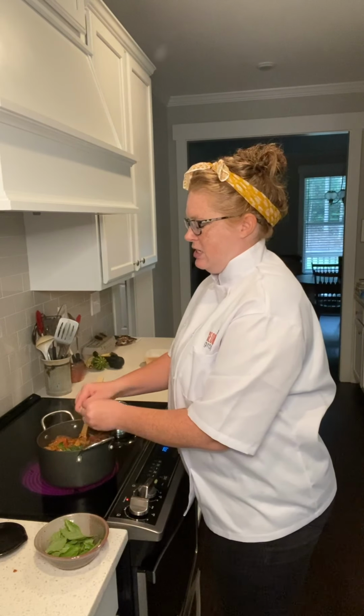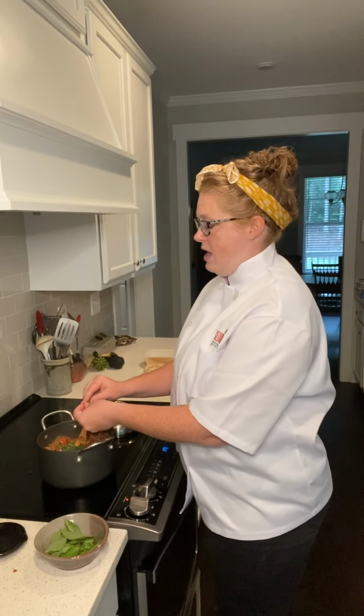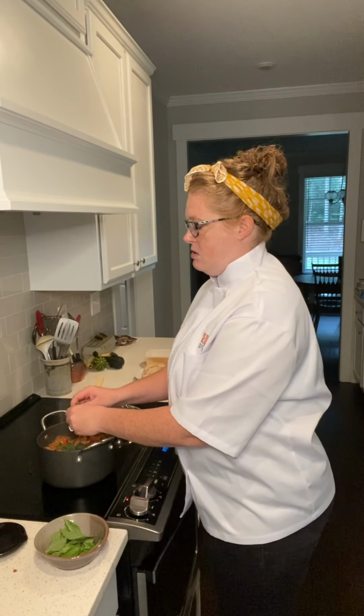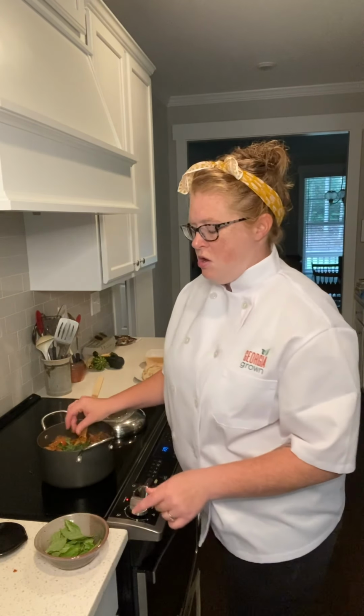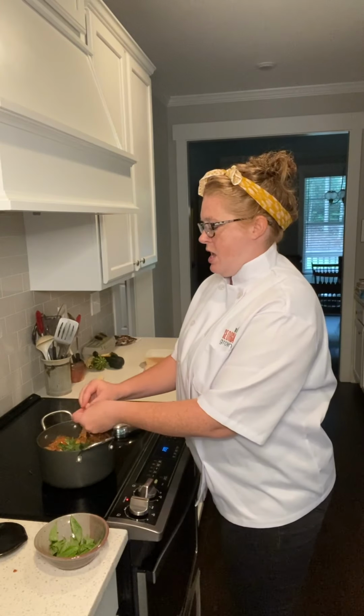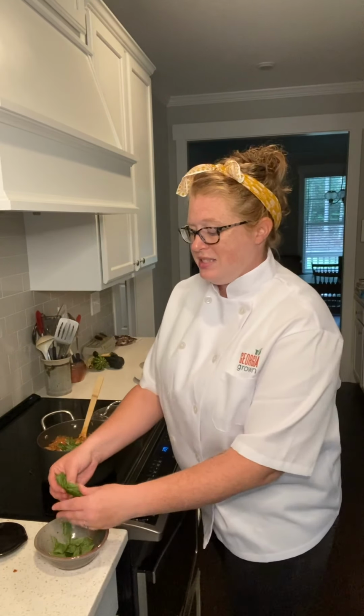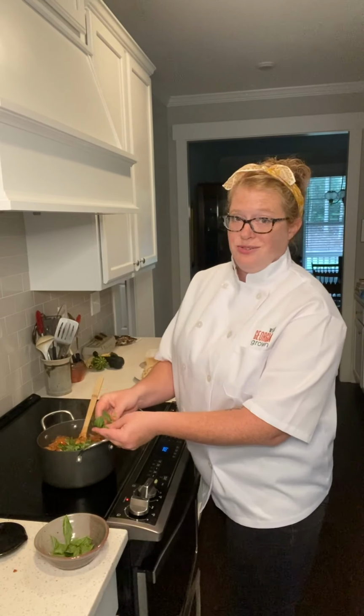So this is a great dish to do as an appetizer, but you could also do it as part of a main course of a meal. You could do it as a side dish or an accompaniment to something like a nice pork chop or piece of fish that's grilled. And then you could also do it as part of a pasta dish, which is probably what I'm gonna do for dinner tonight.